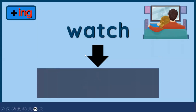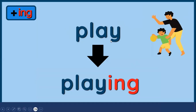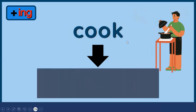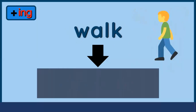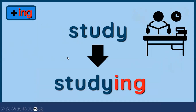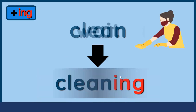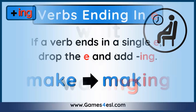Por ejemplo, watch. What do you think it would be for watch? Watching. Exactly, watching. What about play? Playing. Yes, very good. What about talk? Talking. Excellent. What about cook? Cooking. Awesome. What about walk? Walking. Okay. What about study? Studying. Exactly. What about clean? Cleaning. Very good. Como pueden ver, solo vamos agregando ing. Waiting. Exactly. Then we have the next rule.